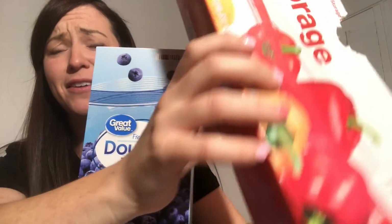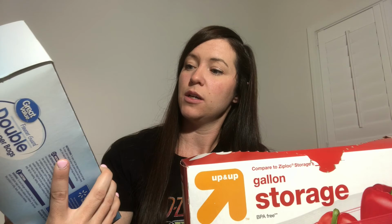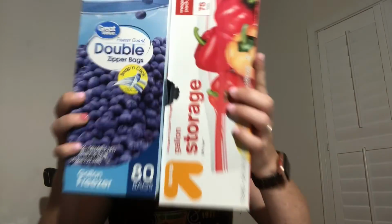So that gallon storage bag was a goof on my part. These are the loves of my life, other than my husband, son, and daughter. These great value double zip bags. I showed you two Targets. I mean, I'm having a Target gallon bag epidemic. I can't wait to use them all up. They're almost gone. But these are the good ones in my opinion. I like you. These, more expensive, not as good. So, I'm sorry, I make mistakes.